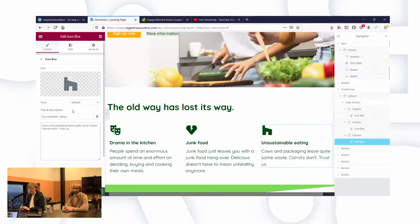But that's also the case. Carrots also biodegrade. Of course meat does that as well, but it takes much less time. We're going to use packaging, but if we say carrots and recyclable material or biodegradable material, that's what we're striving for.